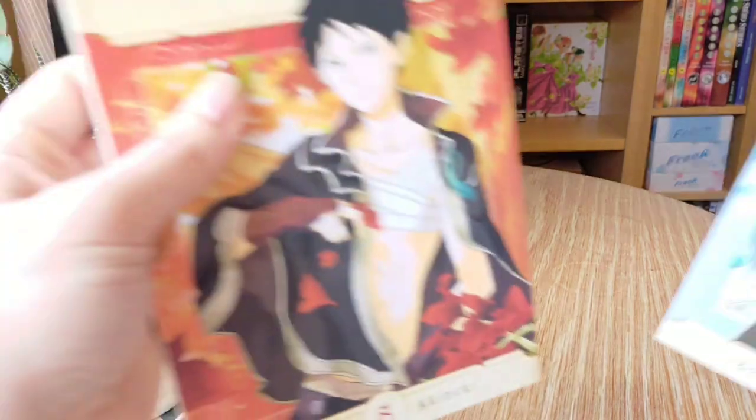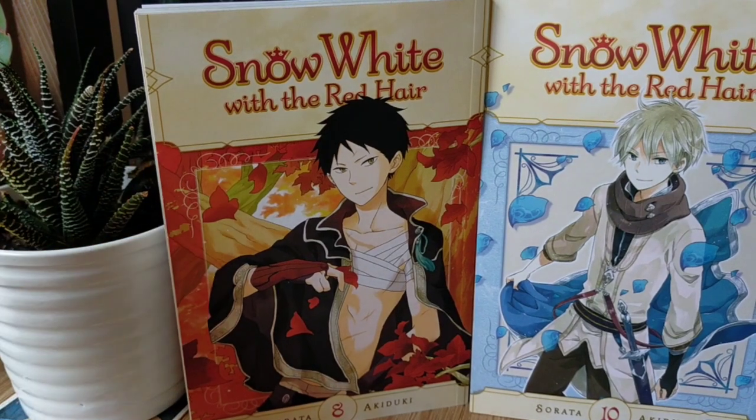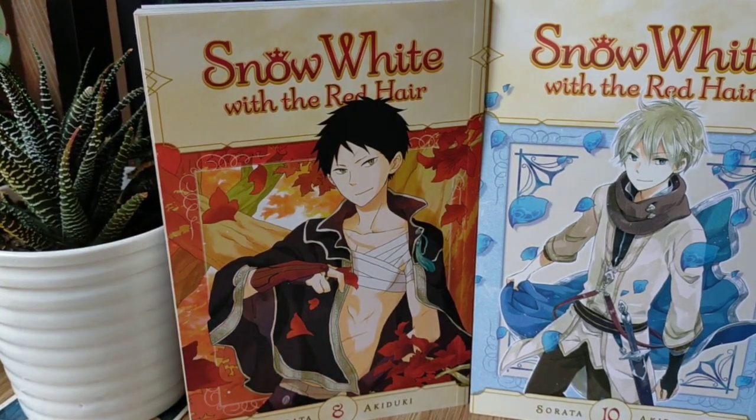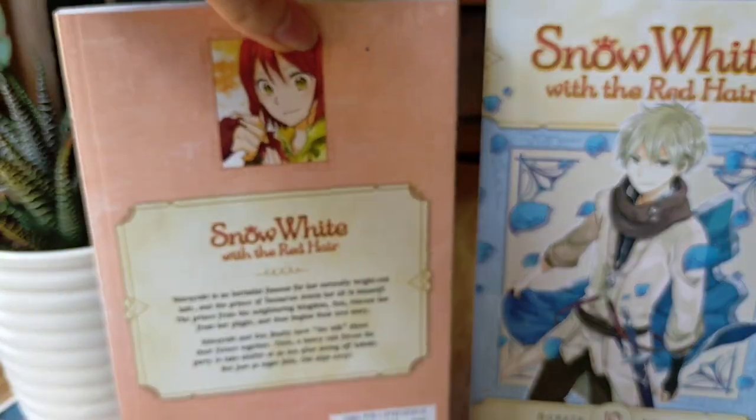So this is Snow White with the Red Hair, volume 8 and volume 10. Yeah. Okay, so I love this series. This is a currently ongoing series from Sorata Akizuki. I was introduced to the series via the anime. Highly recommend it. I think Funimation's released it in its entirety, 2 seasons. Done by Bones as well. Looks beautiful.